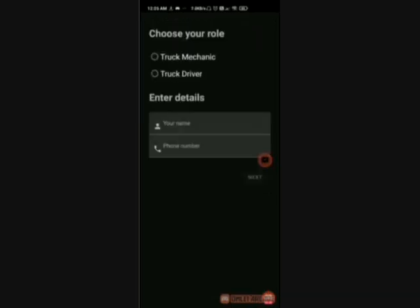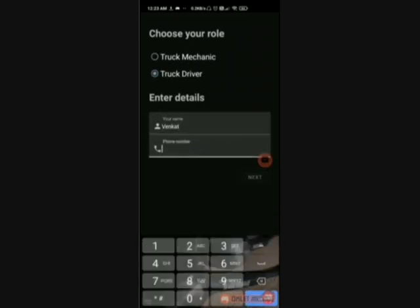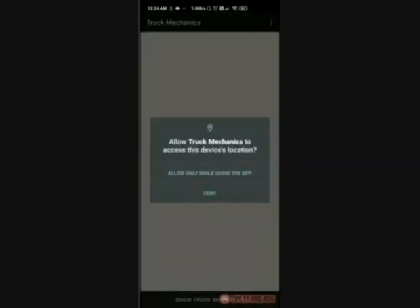If you are a truck driver, then click on the truck driver. After clicking driver, it asks to fill the details such as name and phone number. Then the details are filled and click on next. Then it asks to access our location. Give the permission.